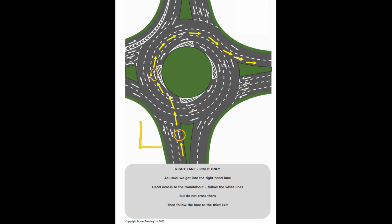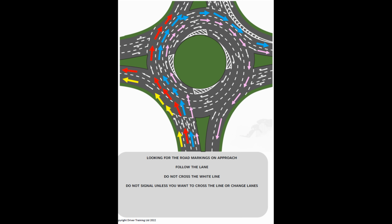Now here the right lane tells us it's for going right. So as normal on a roundabout, we would follow that lane across to the roundabout. Then once you're in that lane, same principle applies, don't cross the white line on either side. So once you start to go round, you just keep between the white lines and it will guide you round and take you off to the exit that's on the right. In this case, right, third exit. But the weird thing is at the start, you're actually heading away from the exit that you need. But just trust the lane, follow it, and it will take you there.